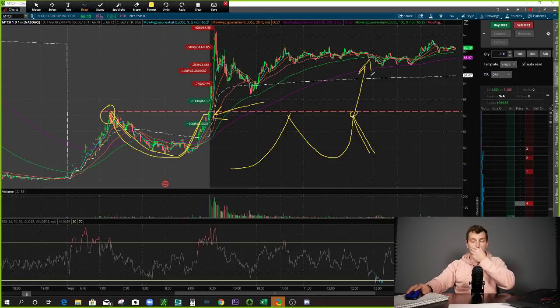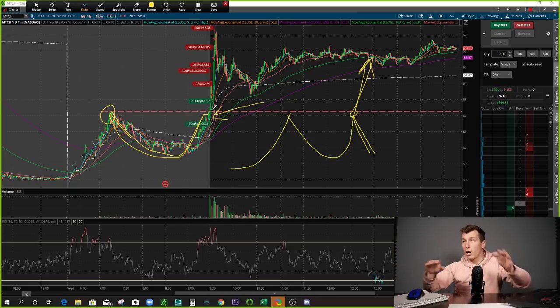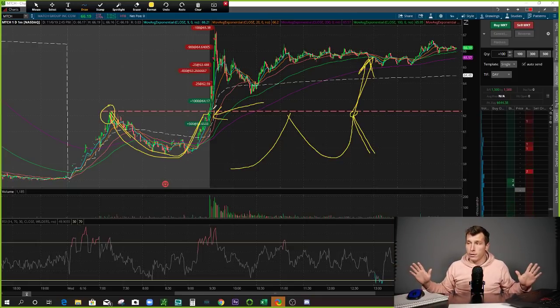Okay, so now you're going to be asking me, Connor, well, how do you know that it's not going to double top and then it's going to continue moving higher? Well, the most accurate answer I can give you there is experience, practice, and learning over and over and over in being put in a situation like this to know that it will probably continue. Other than that, what else would there be?